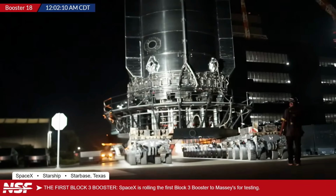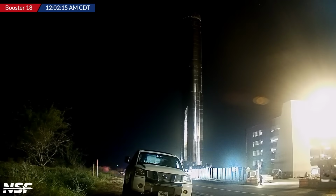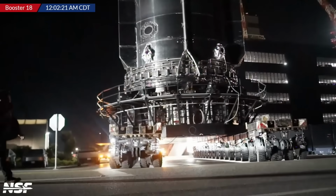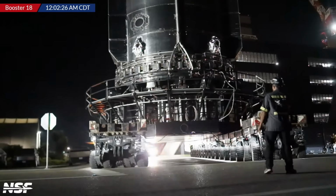Yeah, and here we go. I don't know if we're going to get some more audio as the SPMTs get closer, but that tour we got a bit earlier was from Caesar, and we're going to see a mix of views from the field team here. Oh, let's see that up close look under Booster 18.